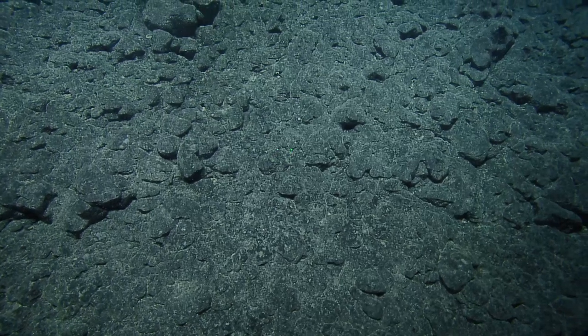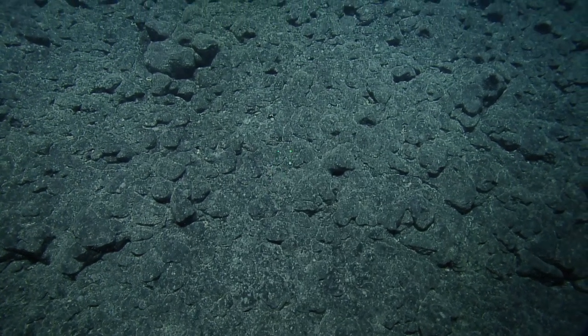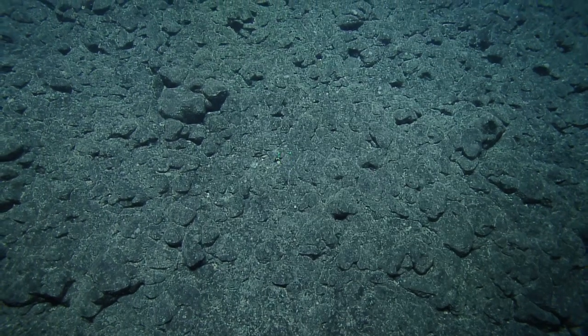Boy, it almost looks like there's a little bit of a different substrate right there, but it's hard to see anything that looks loose.